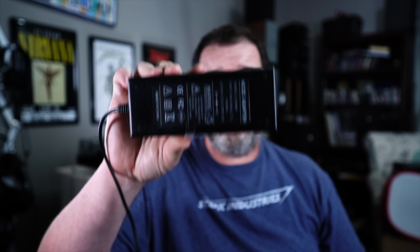This is the stock power supply that comes with it. This is a 32 volt, 5 amp power supply. Okay, nothing to sneeze at. Another reason why the 3255 chip is well regarded is because it can put out a lot of power, depending on how much power you're feeding it. Enter the 48 volt power supply from Aiyima. 48 volt, 5.2 amps, okay?